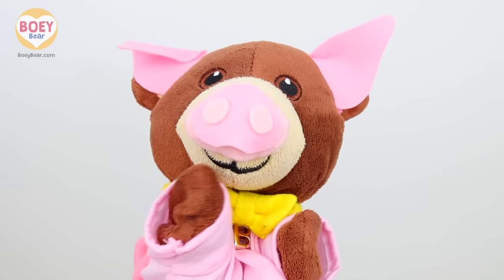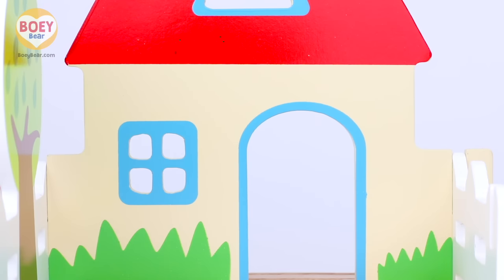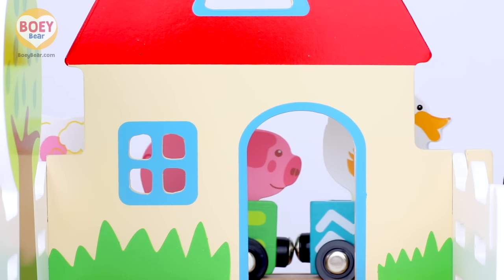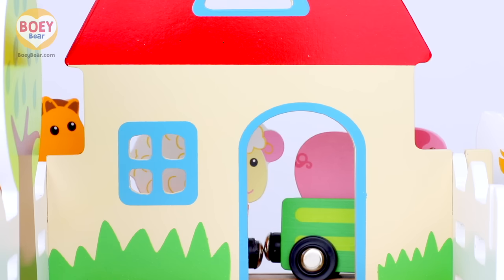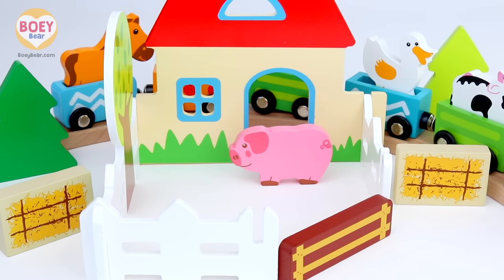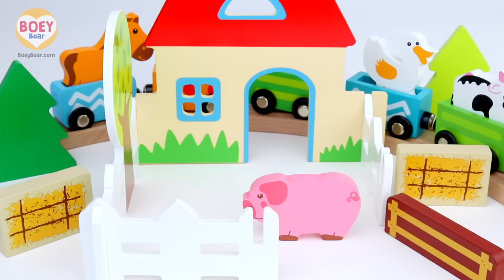Now we need to find the pig on the farm. The tractor's coming. When you see the pig, say pig. Pig. Oh, it's a pink curly tail. Is it the pig? Yes, you're right. It's the pig. Let's get the pig off the tractor. Now we need to open the gate to let the pig out. Can you say open? Open. Off goes the pig.